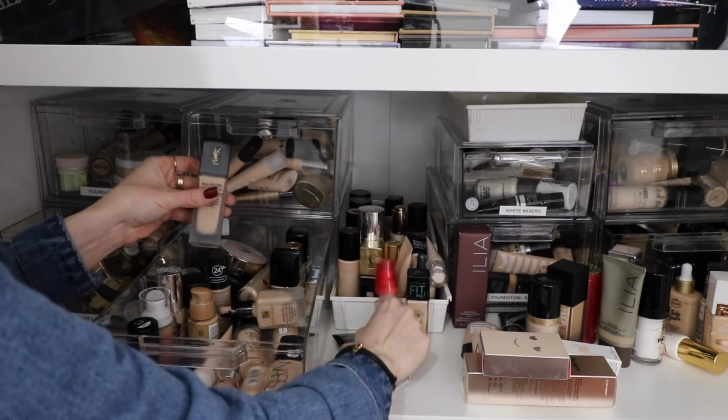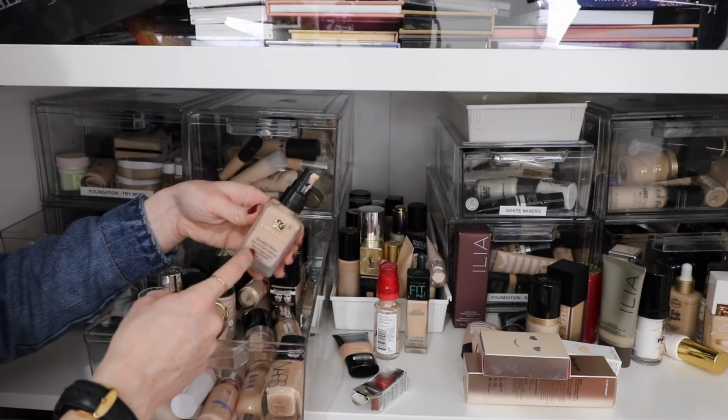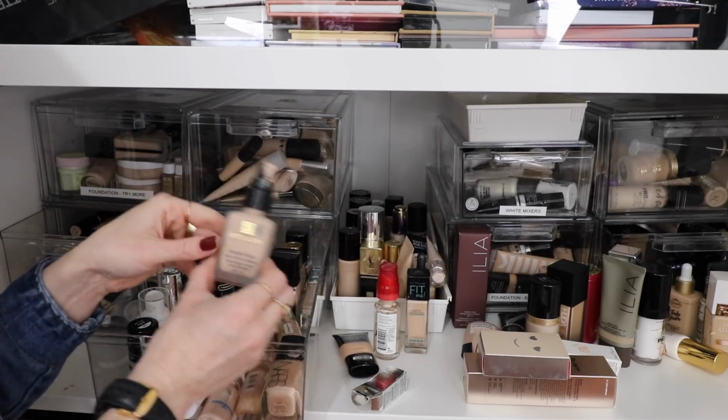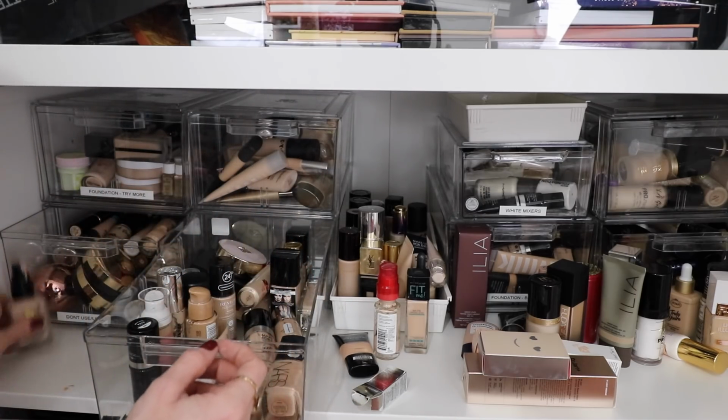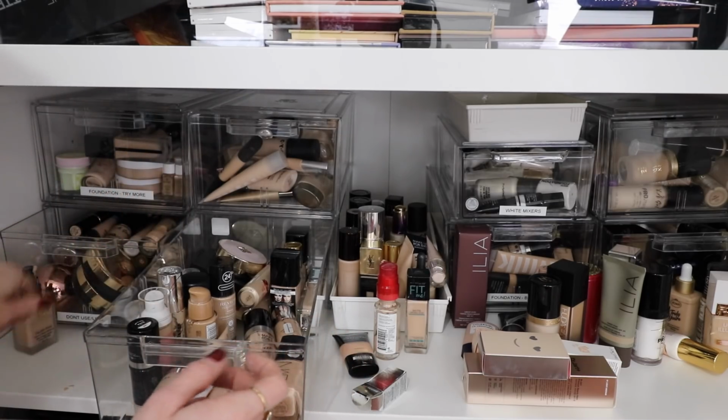Did not like the All Hours when I tried it. I'm going to put that in the try more. Dubwear I don't like at all. The only reason why I keep this in here is usually for swatches. It's in the shade 1C0. I'm actually going to keep this out for swatches so I can start adding that in because this is a foundation that a lot of people know of, so that'll be good to swatch.